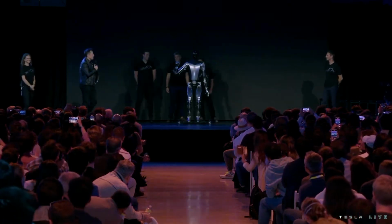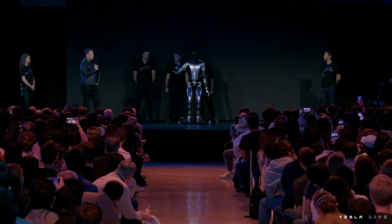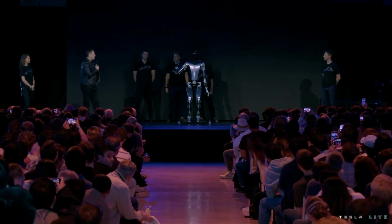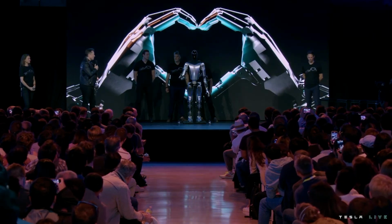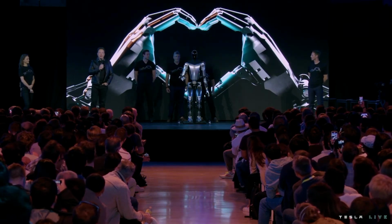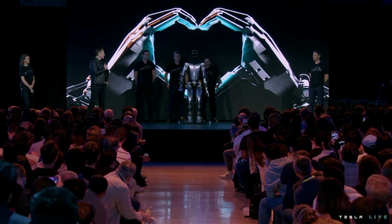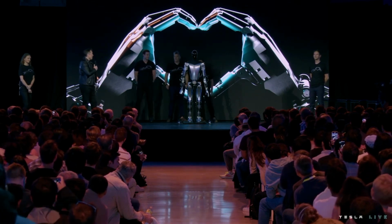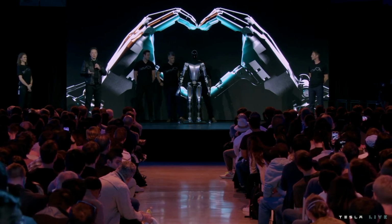So here you're seeing Optimus with the degrees of freedom that we expect to have in Optimus Production Unit 1, which is the ability to move all the fingers independently, to have the thumb have 2 degrees of freedom, so it has opposable thumbs, and both left and right hand, so it's able to operate tools and do useful things.